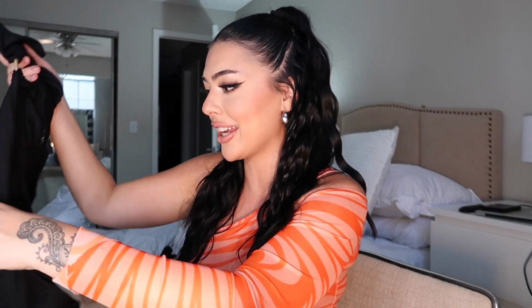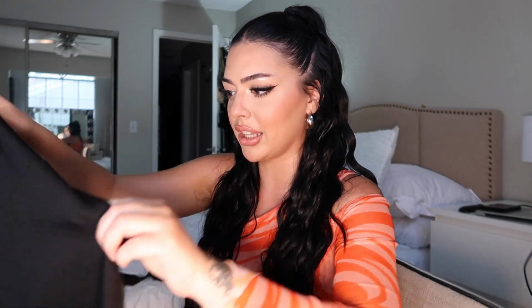Next thing is this jumpsuit. Again, jumpsuits, two-piece sets, stuff like that are just my favorite. It's another one where I wish this was just a little bit tighter. It's fine, I just wish it was more snug. This is an extra small as well, so some of these just run a little big, I think. I can wear an extra small or a small, so the fact that the extra small is a little big means they just run a little big. But yeah, this one's super cute.